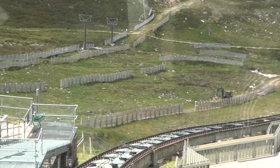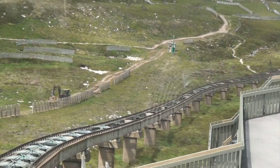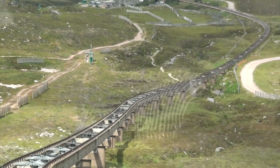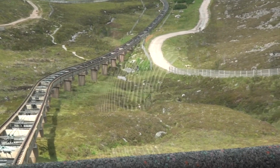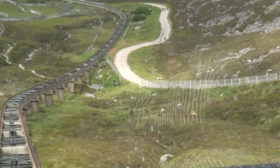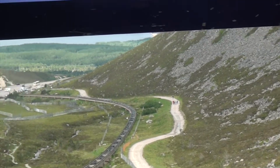The Cairngorm Funicular Railway was constructed over a period of 3 years and is one of the more recent to be built in this country. Special design considerations had to be included to help the structure cope with the extreme weather that occurs in these mountains. The Victorians introduced funiculars to the UK, and they take their name from the Latin word for a rope, funis.